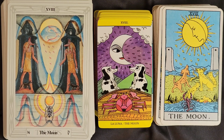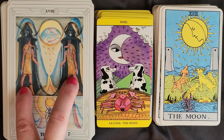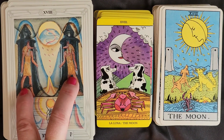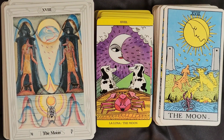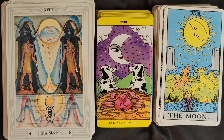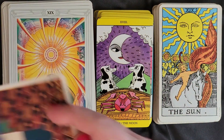Thoth. But I feel like all three both have the dogs. And it occurs to me that this is probably more of an original image, just because I feel like these dogs represent those dogs. Because this is an Egyptian god, and if it's Egyptian based and it's been around for thousands of years, it makes sense to me. So those are those similarities.